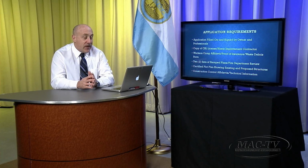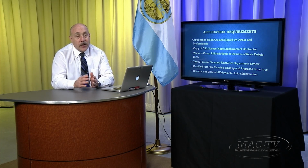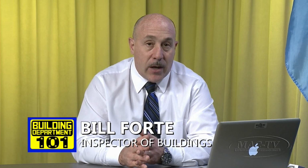Again, workers' comp affidavit, proof of insurance, and a waste debris form is also required. A waste debris form is basically just a form that states where the job is, where the debris is going. That's a Massachusetts state law under DEP, the Department of Environmental Protection, and they need to know where the waste is going. So usually it's the facility at which the waste will be dumped. So if it's a dumpster company, that would be where you would say the location of the facility is.